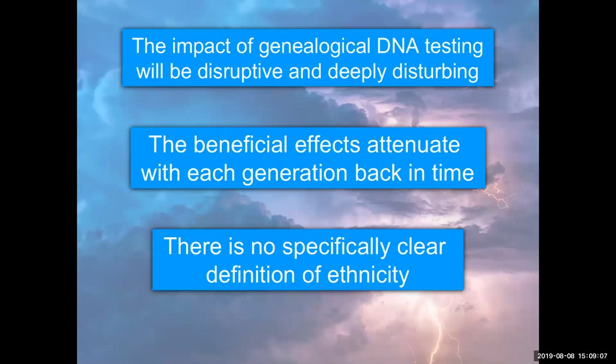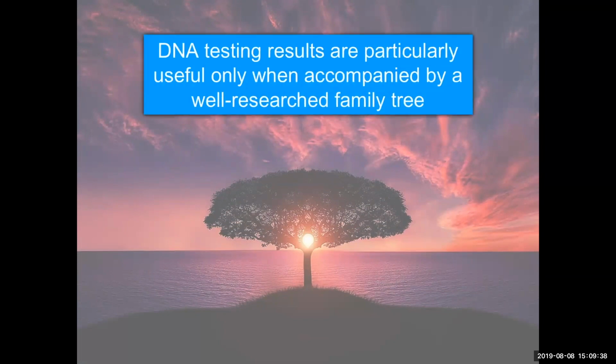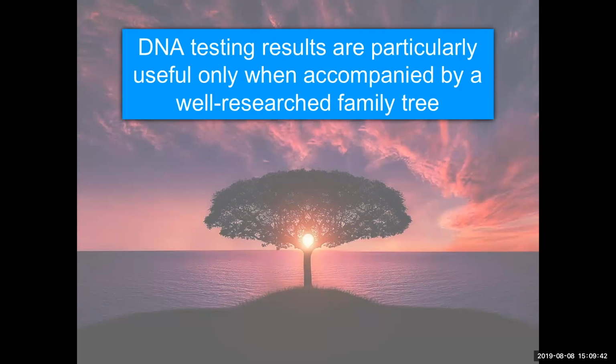But presently, it is a very useful tool for working with immediate family relationships going back 1 or 2 or 3 generations. And in a lot of cases, you can go further back depending on the amount of other research, as I call it, paper research, that's been done by creating the information or finding the information in documents and other sources. So what we have here is a rule that I've tried to say: DNA testing results are particularly useful only when accompanied by a well-researched family tree.